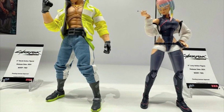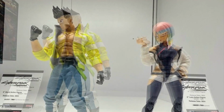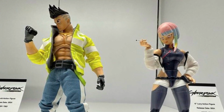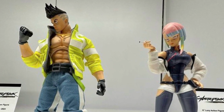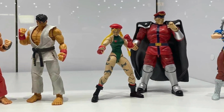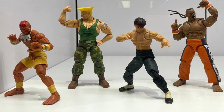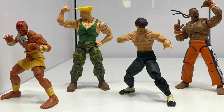Then, moving on to a company called Jada Toys. They're going to be making us some cyberpunk figures, and these do look pretty awesome. I don't really care too much about cyberpunk, but I know there's fans out there, and they're also going to be doing a Street Fighter line. So right off the bat, they revealed, what is that, 9 figures right there? So that's definitely awesome for Street Fighter fans.